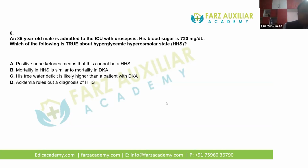I already told you that the free water deficit is higher in HHS than in the patient with DKA. So this statement is true. What about other statements? Acidemia rules out a diagnosis of HHS, not like that. Positive urine ketones mean this cannot be HHS? No. Urine ketones may be positive in HHS also. In DKA, urine ketone is always positive, but in HHS, it may be. And mortality similar to mortality in DKA, no. Mortality in HHS is higher than mortality in DKA.